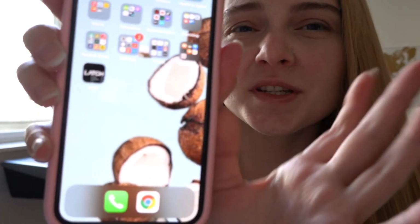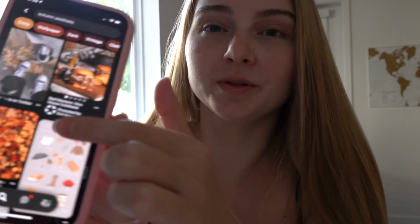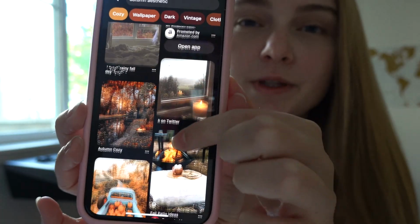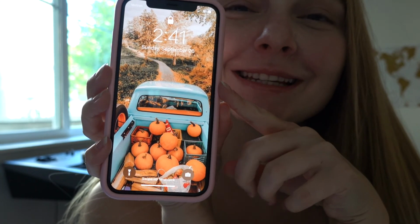I also wanted to change the pictures that I have on my iPhone screen, because right now it's like pretty summery, I think. Coconuts and this Californian scenery. So I'm gonna use Pinterest and I will just find something like autumn aesthetic. Oh my god, look how cute this is. There are so many pictures. They are all really cozy. I don't even know what I'm gonna choose. Well, that's it. Now I have this fall in New York picture on my home screen and this picture with pumpkins on my lock screen.